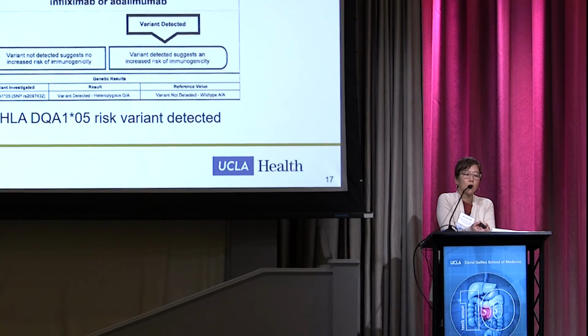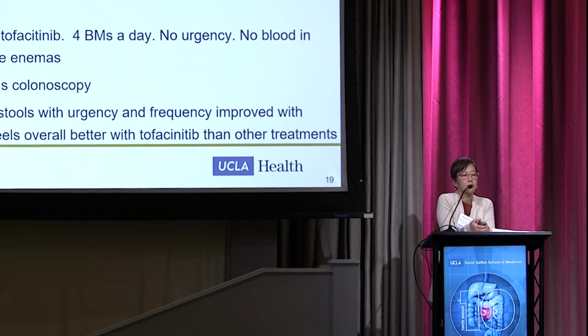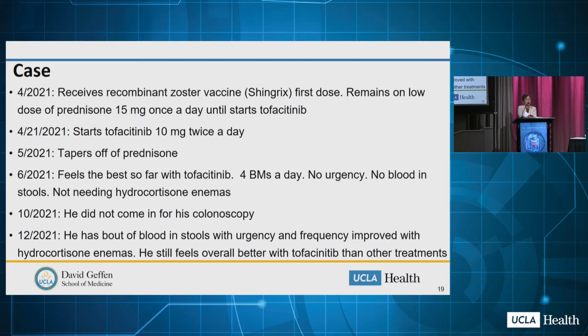Great. Okay. So that's exactly the discussion that we had. And I'm going to go on to what we did next. In April of 2021, he gets the recombinant Shingrix vaccine. He remains on low-dose prednisone 15 milligrams until he starts the tofacitinib, and he starts tofacitinib at 10 milligrams twice a day. He starts to taper off the prednisone, and he says it's the best he's ever felt, so I'm super thrilled. Four bowel movements a day, no urgency, no blood in his stools.